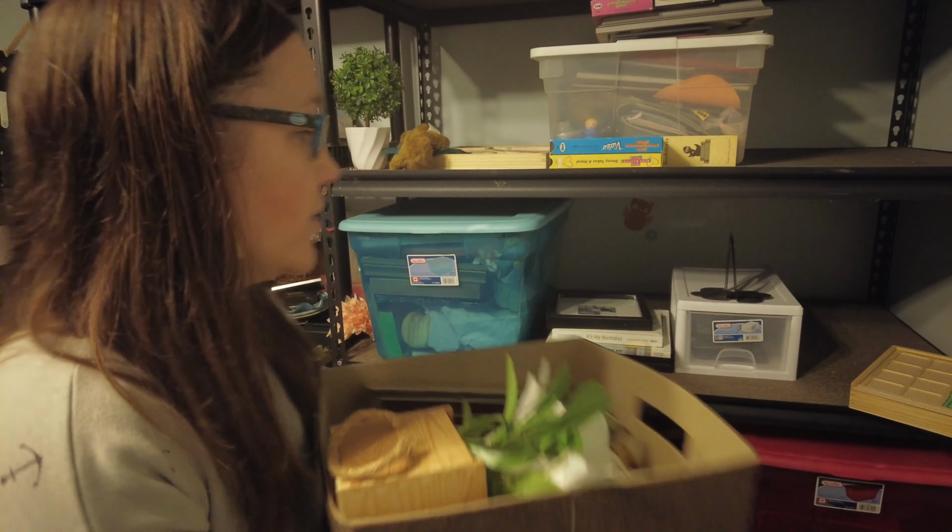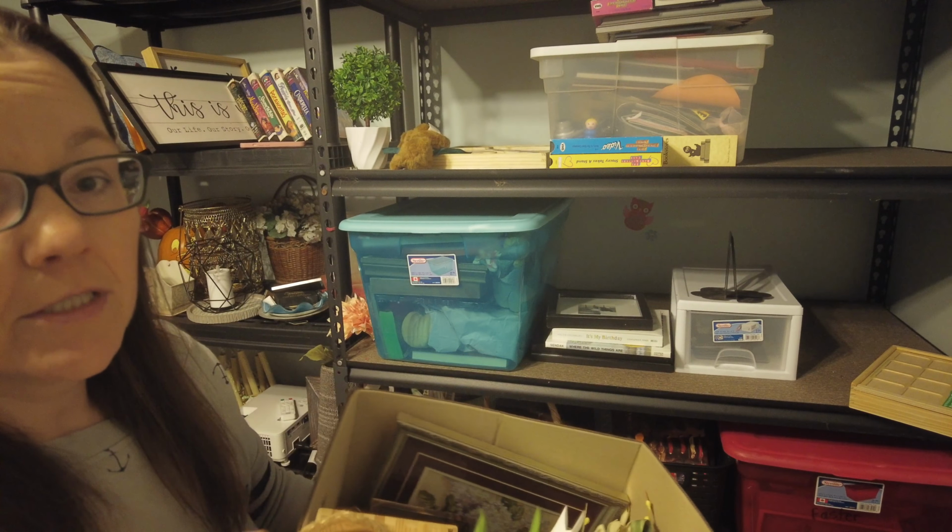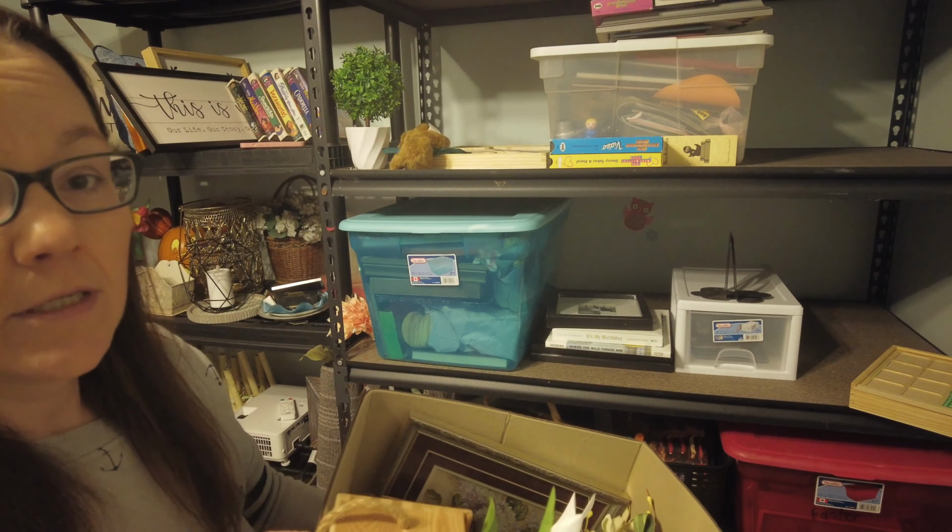I'm going to leave my Halloween fall bin right here for a separate video where I'm going to go through seasonal decor, because it's already nicely contained. But since this one is open, I'm just going to go through it really quickly and see if there's anything I can part with.